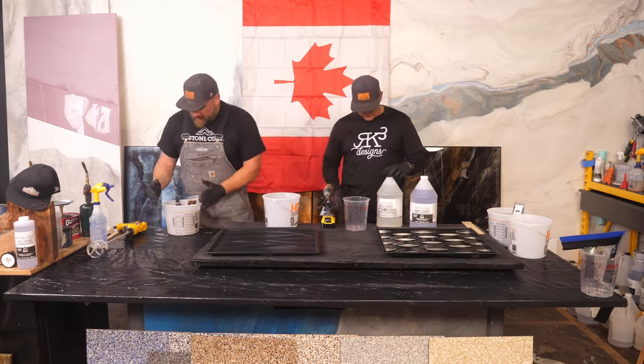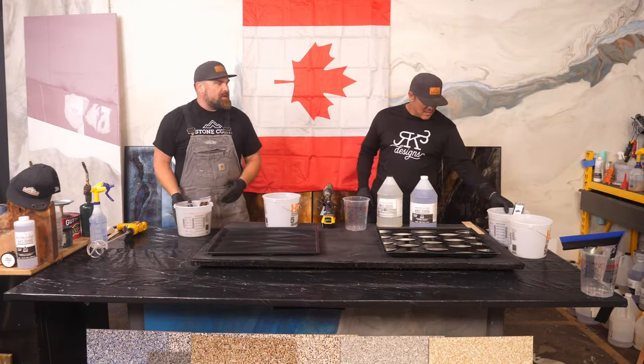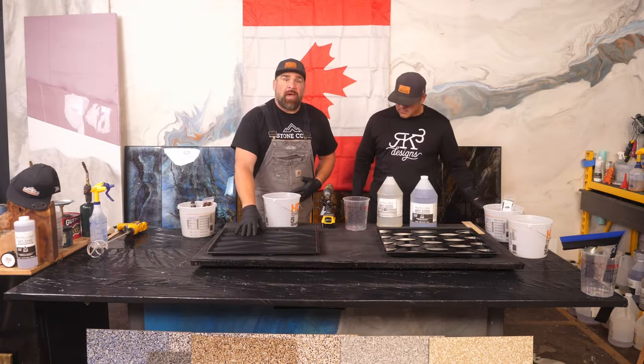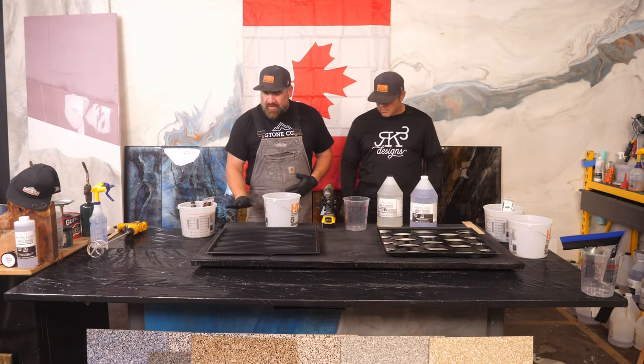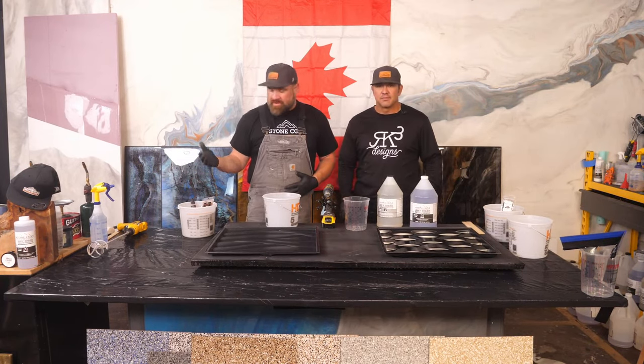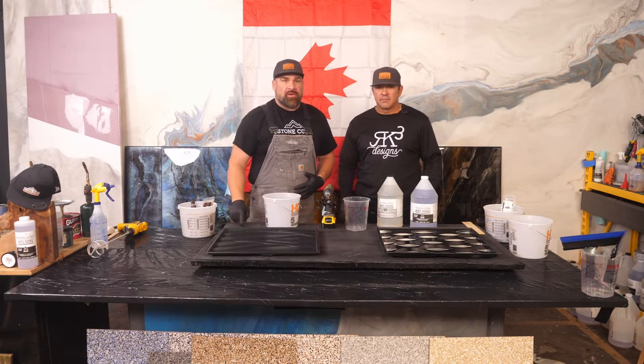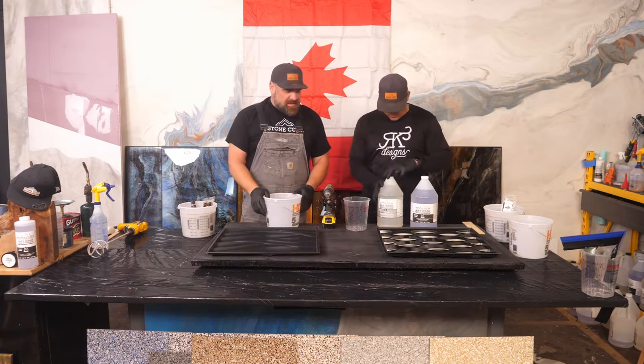But we have a brown version and a white and black and gray version. And then after we do these little molds for the backsplash, we're going to do a doggy shower wall out of the quartz. And we're going to let you guys, after we pour these, pick what color we use on our doggy wall. So let's go. Let's mix up. All right, let's do this.